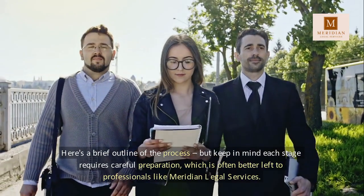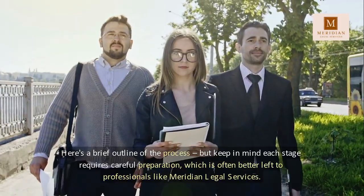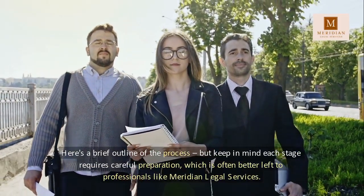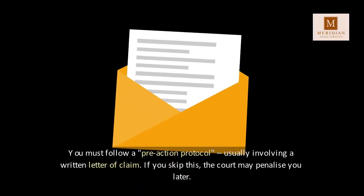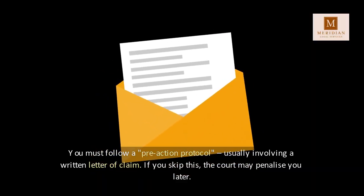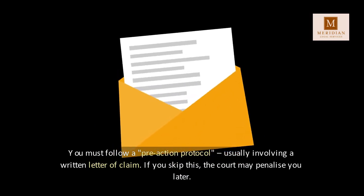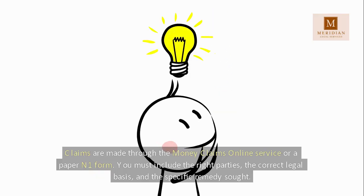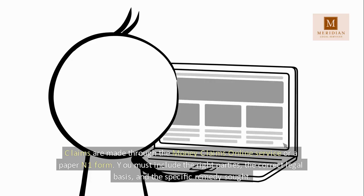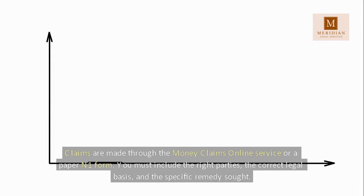Key stages of a small claim and what you should expect. Here's a brief outline of the process, but keep in mind each stage requires careful preparation, which is often better left to professionals like Meridian Legal Services. You must follow a pre-action protocol, usually involving a written letter of claim. If you skip this, the court may penalize you later. Claims are made through the Money Claims Online service or a paper N1 form. You must include the right parties, the correct legal basis, and the specific remedy sought.